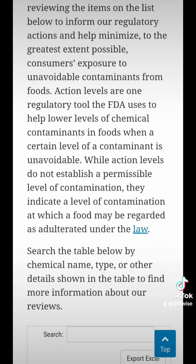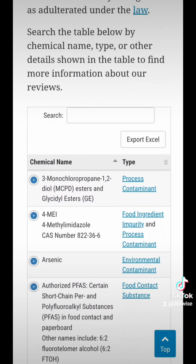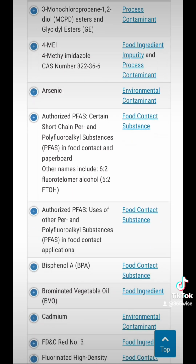Those action levels are one regulatory tool the FDA uses to help lower levels of chemical contaminants in foods when a certain level of contaminant is unavoidable. While action levels do not establish a permissible level of contamination, they indicate a level of contamination at which a food may be regarded as adulterated under the law. So you can search this table by name, type, or other details shown in the table to find more information about our reviews. All right, so as you can see on the left, the chemical names are there, and you can just scroll down and click on it so that you can know more information. But I'm just going to go ahead and scroll so that you can see the ones that are currently under review.